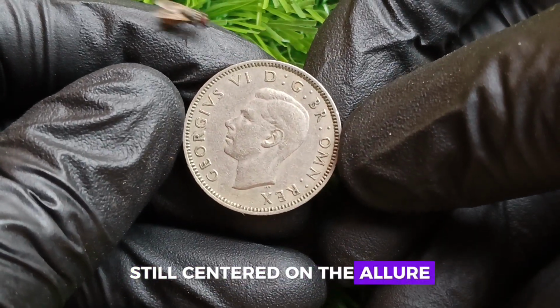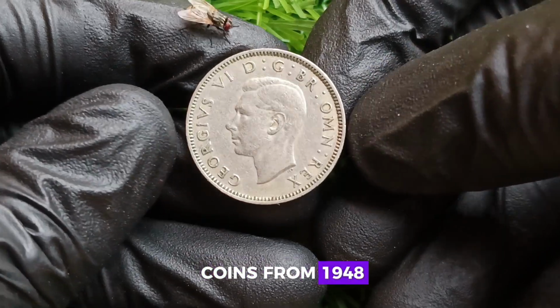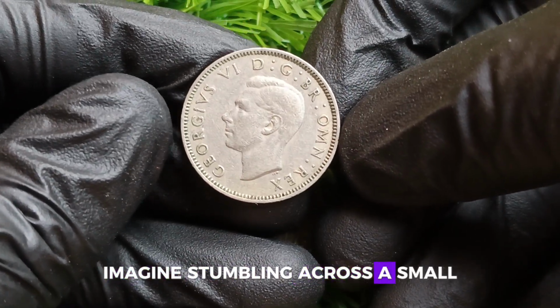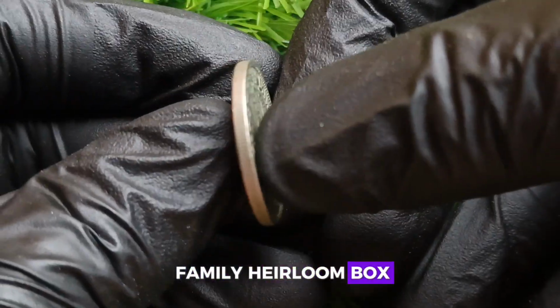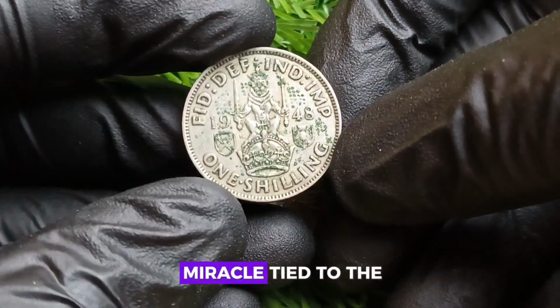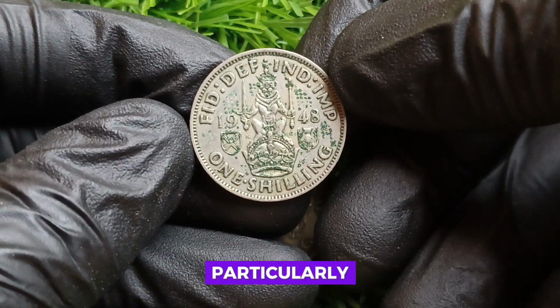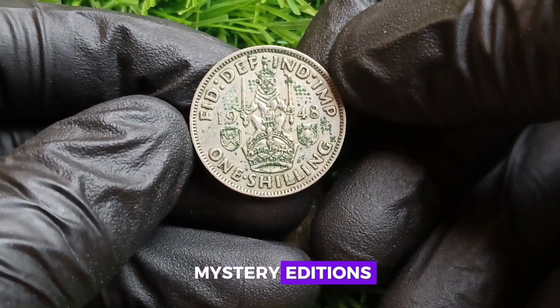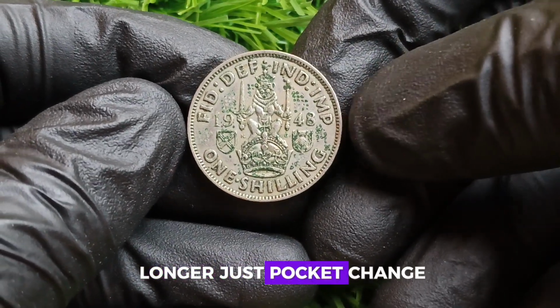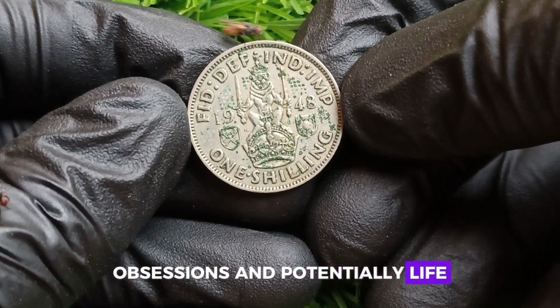Still centered on the allure and potential fortune behind rare UK bicentennial 1 shilling coins from 1948, imagine stumbling across a small, worn coin in a family heirloom box and discovering it's worth more than your car, maybe even your house. That's the kind of miracle tied to the rare UK 1948 1 shilling coins, particularly those linked to bicentennial mystery editions. These coins are no longer just pocket change, they're historical relics, collectors' obsessions, and potentially life-changing treasures.